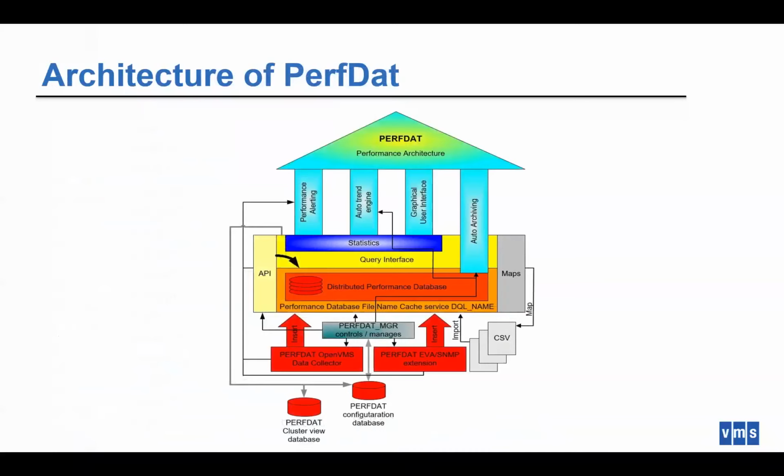So what you see in the middle, painted in red, is the performance database of PerfDat. This is a distributed database based on RMS indexed files, and this database is filled by either the OpenVMS data collector in the lower left side, or by one of two PerfDat extensions. We have an EVA extension collecting EVA performance data, and an SNMP extension where we would collect SNMP data provided by an SNMP server system. On the very bottom of the picture, we have the PerfDat configuration database, which keeps track of all the configured alerts and reports and profiles and what else.